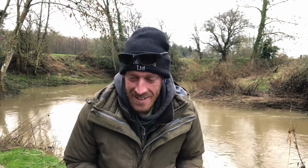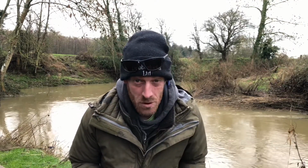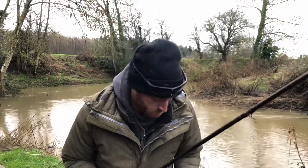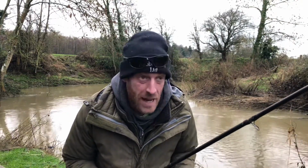So when it gets like that, I do reckon that the fish will move, find these kinds of areas where it's a bit slacker. So I'm hedging my bets that there might be a fish or two willing to take some bread. Don't know what they'll be, but let's find out. Let's see if we go.